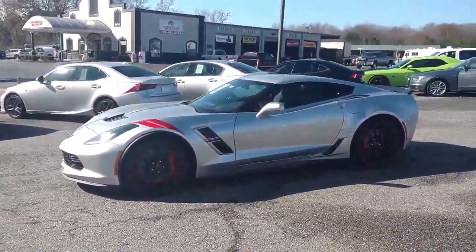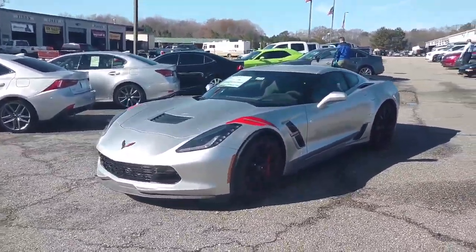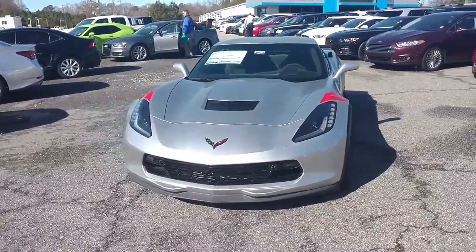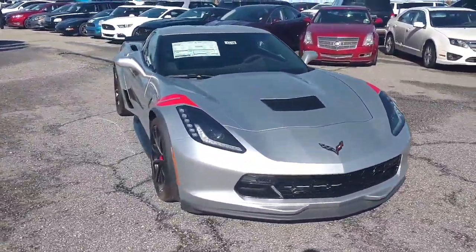This is Jimmy up here, Jimmy Britt Chevrolet. This is one of the many Corvettes that we've got. This is a 2017 Grand Sport. Grand Sports have the wider Z06 body with the LT1 motor.